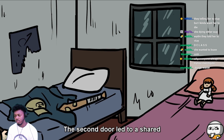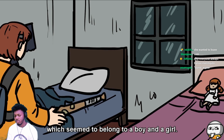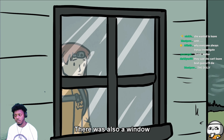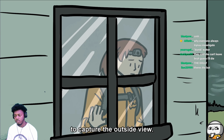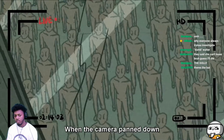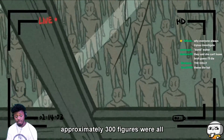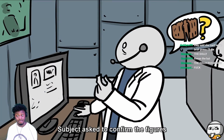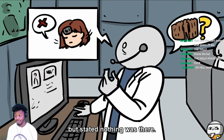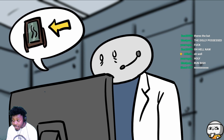The second door led to a shared children's bedroom, which seemed to belong to a boy and a girl. There was also a window which subject approached, and upon request, she moved the camera to capture the outside view. When the camera panned down and filmed the area around the house, approximately 300 figures were all staring right up at her. Subject asked to confirm the figures, but stated nothing was there. The subject was told to quickly return.